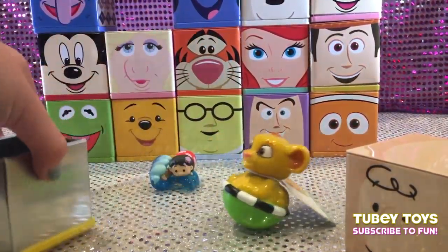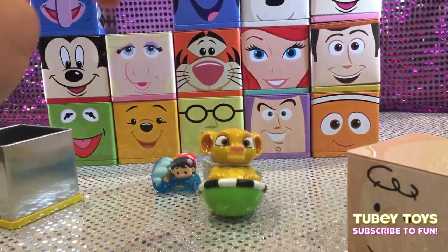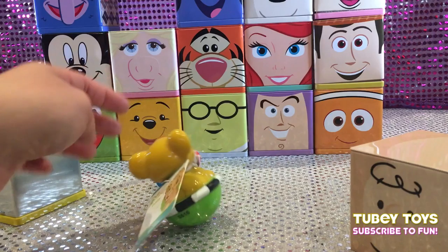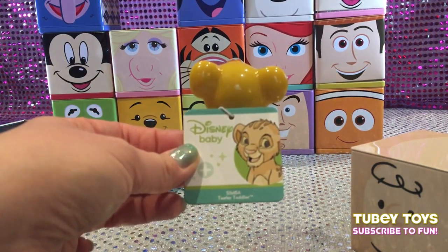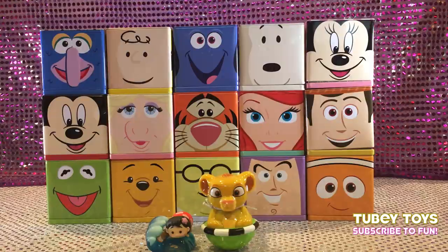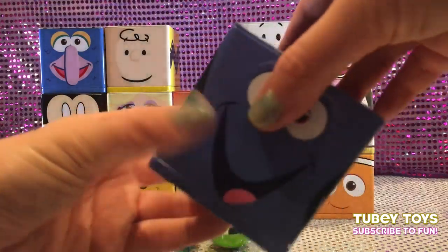Look how cool this is. You see it? And now he's from The Lion Guard. That's right. Awesome. This is so super cool. It's Disney baby Simba, and it's a teeter toddler. How cute. Let's open up the next one. We have Dory from Finding Nemo and Finding Dory.